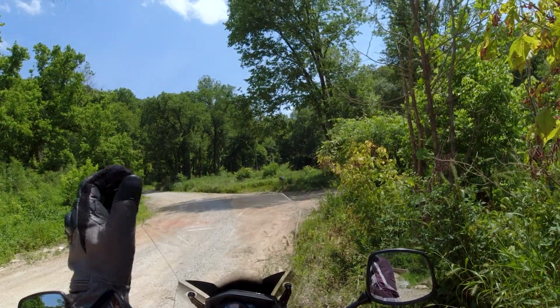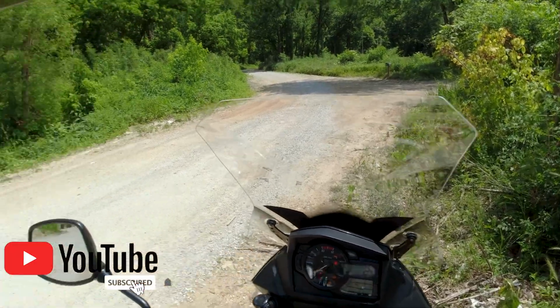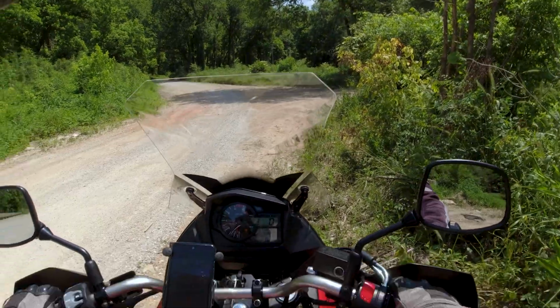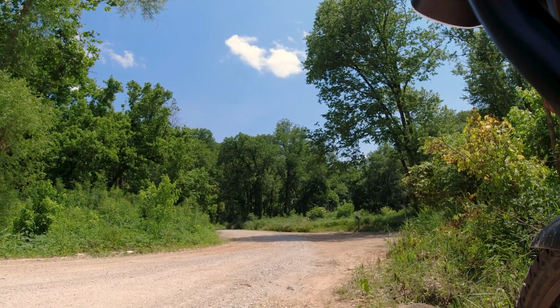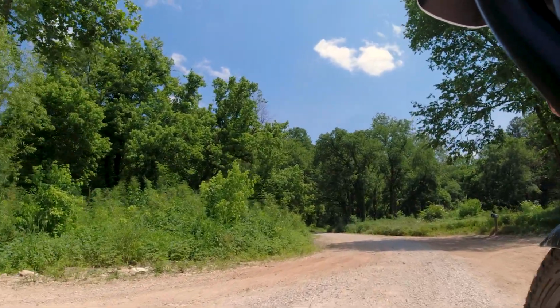We took a look at where Fox Creek and Bryant Creek join up, just downstream from the bridge here. We flew the drone on that. Got a look at some of that. We're going to head on down the road, see what else we can get into.